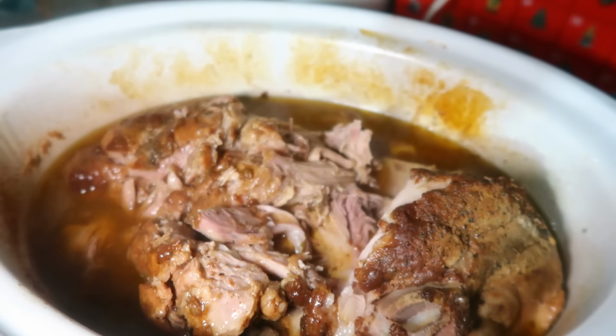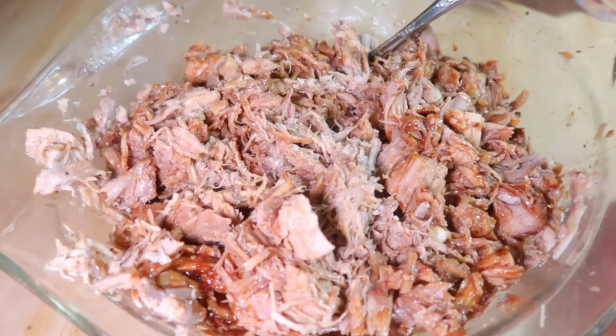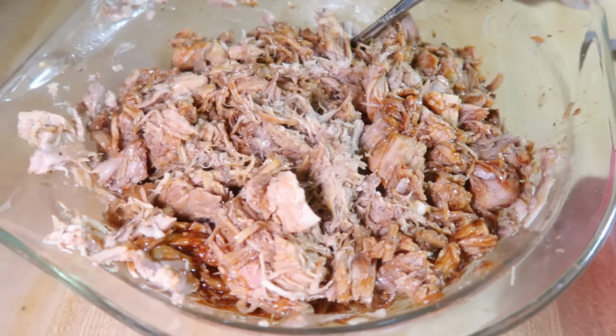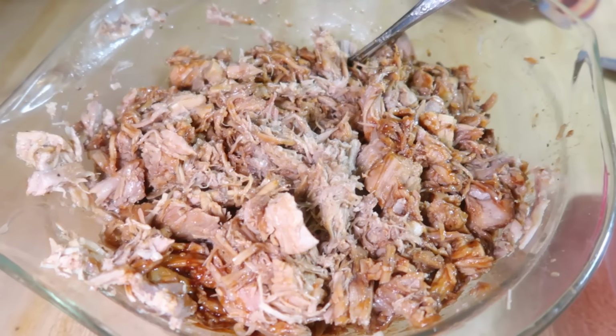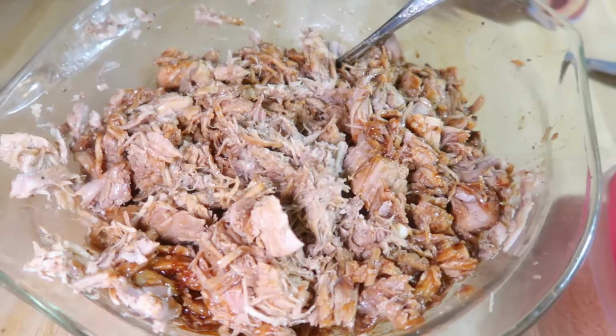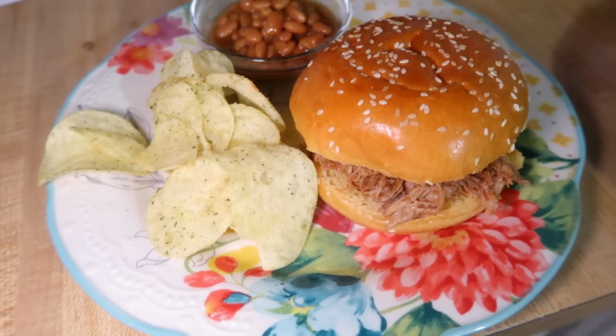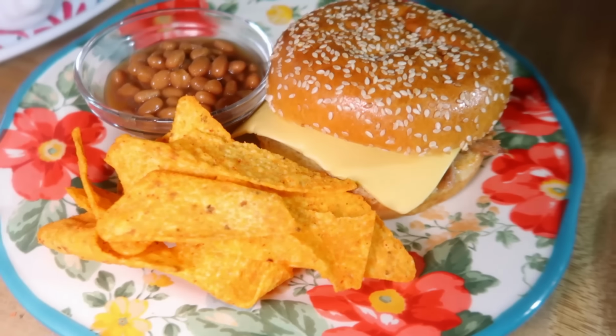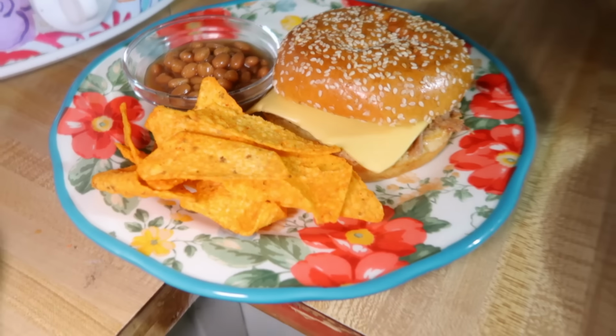We just served this on some brioche buns with a little extra barbecue sauce, some chips on the side, and a can of baked beans. And Andy and the kids like to put a slice of cheese on their barbecue pulled pork sandwiches. I have never been one to do that. I love cheese, but there are just some things that I don't want cheese on, and two things off the top of my head are a BLT and a barbecue pulled pork sandwich. Do not need cheese in my opinion.